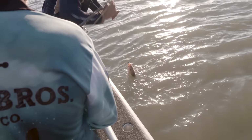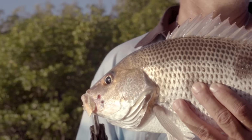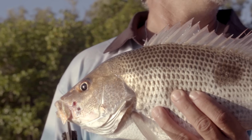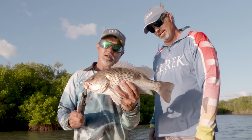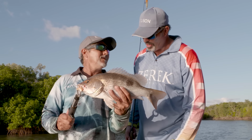Wine. Keep that tension. Wine. Finger mark. Finger mark. Oh, yeah, that's a cracker. That's a good one, man. Oh, he's got a bit of a bloody nose there from that hook, but he'll be okay. That is definitely a legal size fish. That is definitely species number 9.